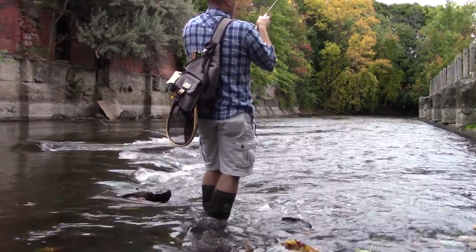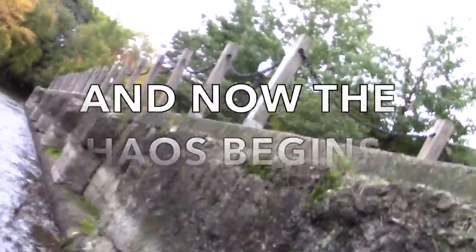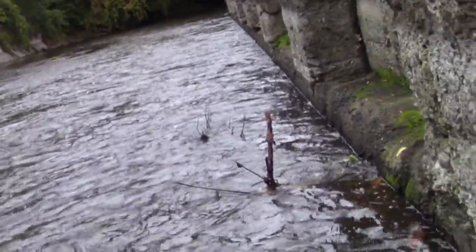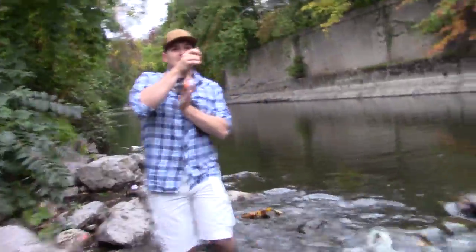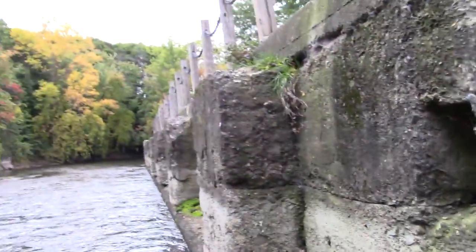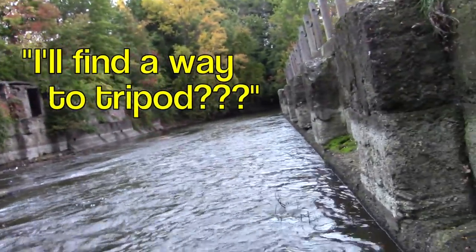Can we go land him? Yeah, pick the camera up. Dude, I can't go much farther than this. What do I do with the camera? I said, what do I do with this camera? I don't want to drop it. Yeah. Find a way to tripod it.